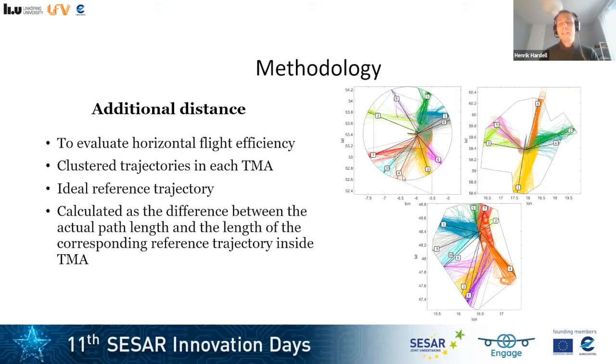And then for each cluster, we create the so-called ideal reference trajectory, which starts at the cluster centroid and goes directly to the final approach. Then we can use the ideal reference trajectory to compare with the length of the actual arrival trajectories of the aircraft to obtain the additional distance in TMA.